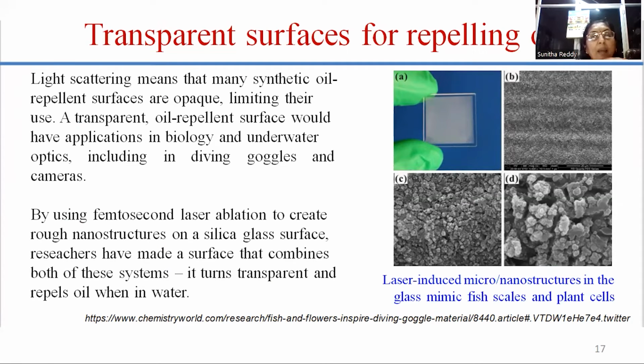So why is this happening? By using femtosecond laser ablation to create rough nanostructures on a silica glass surface, researchers have made a surface that combines both of these systems, which becomes transparent and also repels oil in water. So we are able to study the underwater life of reptiles, fishes, or other creatures present in the depths of the sea.